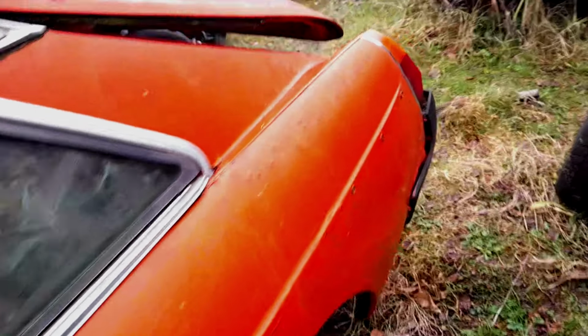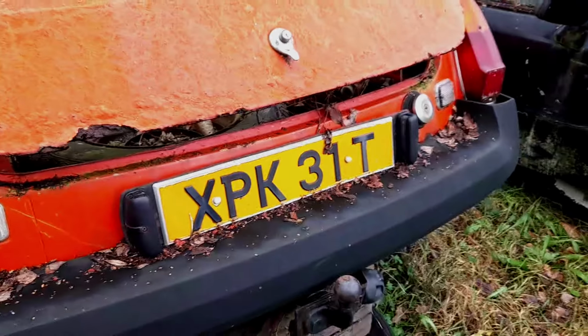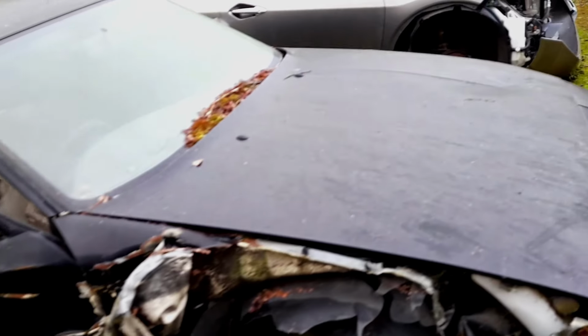Oh, God. Oh, that's unbelievable. Some good parts on this. Oh, God, there's something left of that. And next to a Porsche 944, of all things.